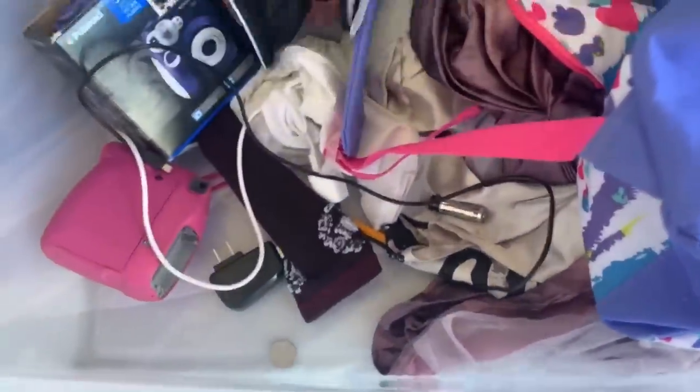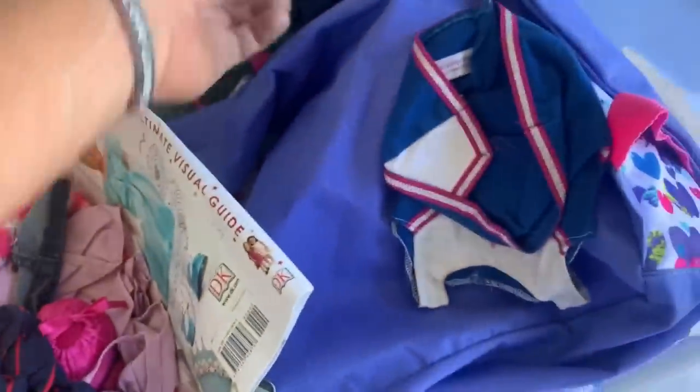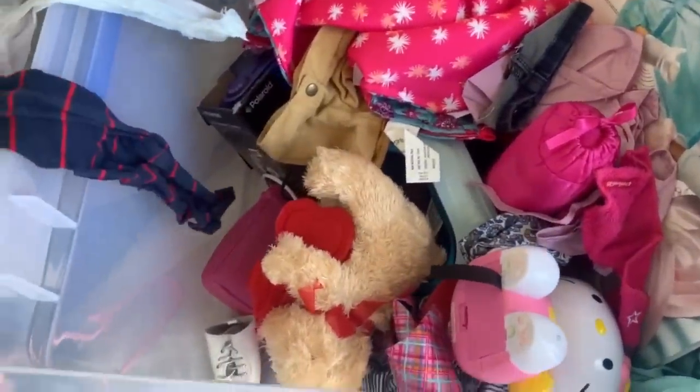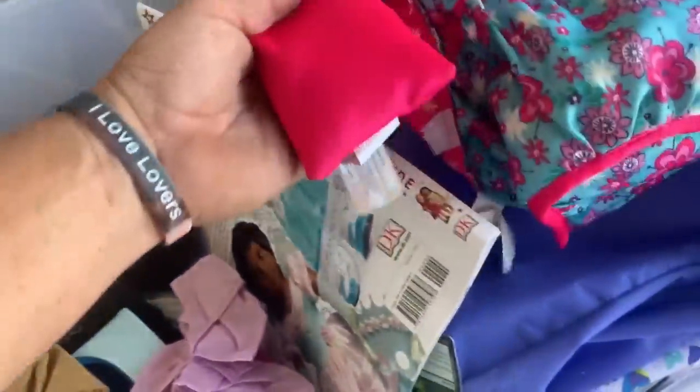Polaroid. No. Oh, heck no. Do we have American Girl stuff here? Yes, we do. Oh, sweet. Nope, that's not American Girl. Not American Girl. Made by American Girl. American Girl.